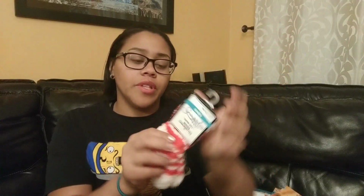Okay, I got these socks. These are really cute. It says 12 to 24 months, but I'm pretty sure my 4-year-old can fit these around the house.